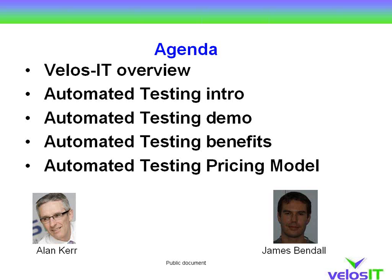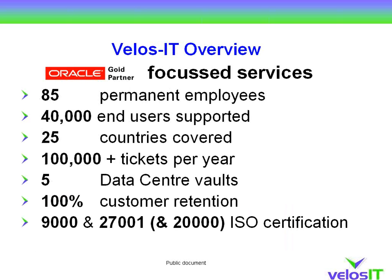This is an introduction to vTaaS IT's e-business suite automated testing solution. Our agenda for today: I'll do a two-slide introduction on vTaaS IT, for those of you that don't know about vTaaS IT. We'll then do a general review of automated testing and vTaaS IT's approach to this. James Bendel, who is helping me on this, will then run a couple of demos of vTaaS, and that will take about 15 to 20 minutes. Then I'll summarize the benefits again of vTaaS, and then discuss finally the pricing model and go on to answer any questions that you may have, time allowing.